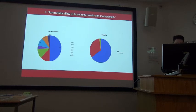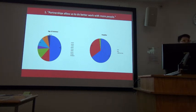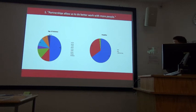So we'll just go through these more generally. Partnerships allow us to do better work with more people. This one is really interesting. Our volunteers, based on a sample size of I think around 50 volunteers, nearly 50%, nearly half, are aged 16 to 25. Now we don't have many volunteers under 16 because of safeguarding reasons, and we don't quite have capacity to keep them safe. But 16 to 25, yeah, that's absolutely fine.